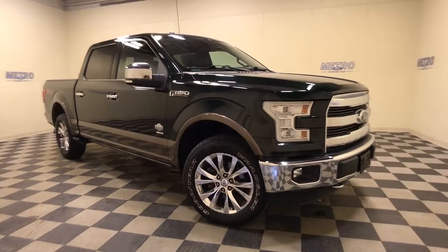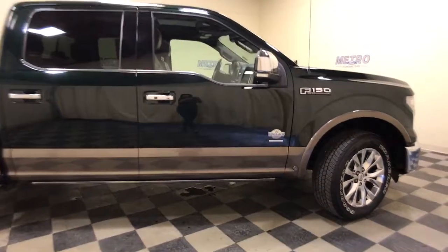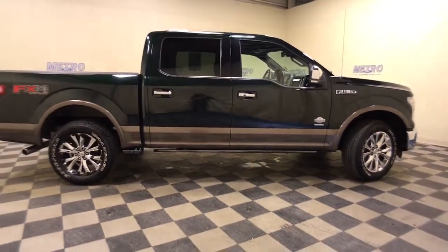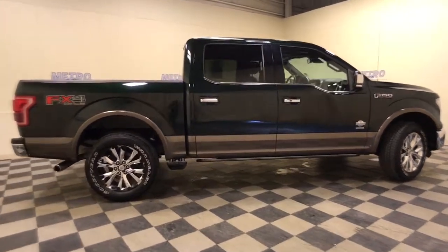Get into a car with value. 2015 Ford F-150. This vehicle still has fewer than 70,000 miles on the clock, so it won't last long. Take a closer look at this full-size F-150.